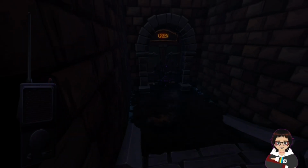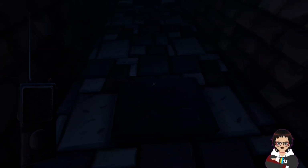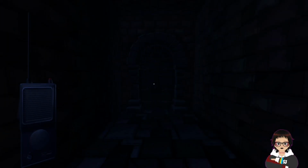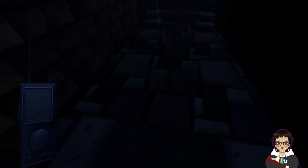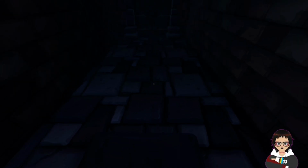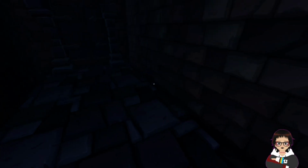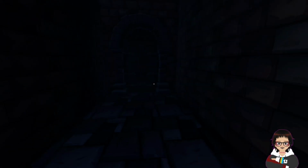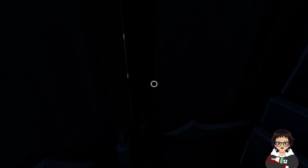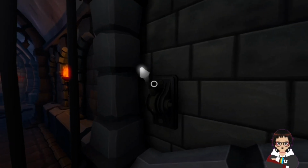Is this the next room? Oh yeah, it is the next room. What's in here? There's a huge place with a map kind of thing. Over. Okay, so how do I open the door? Over. Oh, okay, I got it. On the wall. Over.